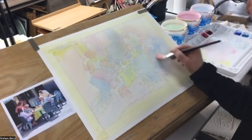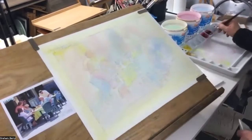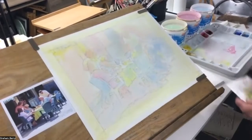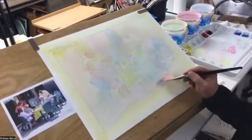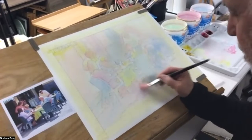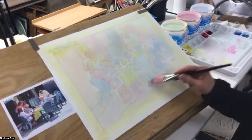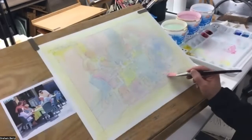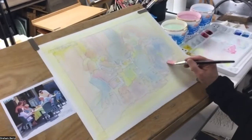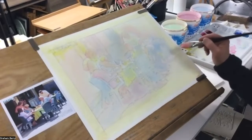I've drawn all these. It's a very strong drawing. If you're going to be loose, you need a good strong drawing. You've got to try to make sense of all these shadows, all the shapes, make sure that all these little chair legs.